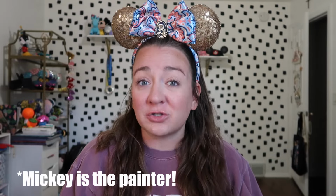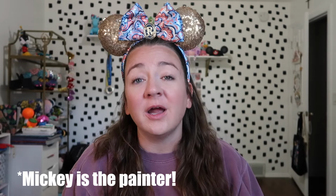For their outfits, they're all having some type of passion or job, per se. Mickey is a sculptor, Donald is a painter, Minnie is a writer, and Daisy herself is a ballerina.